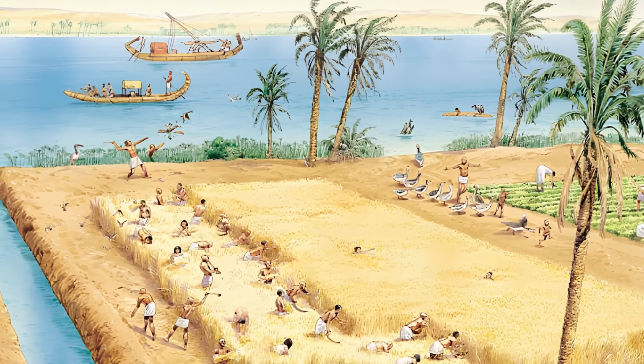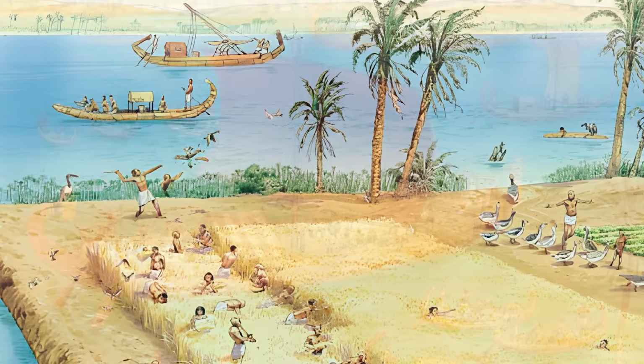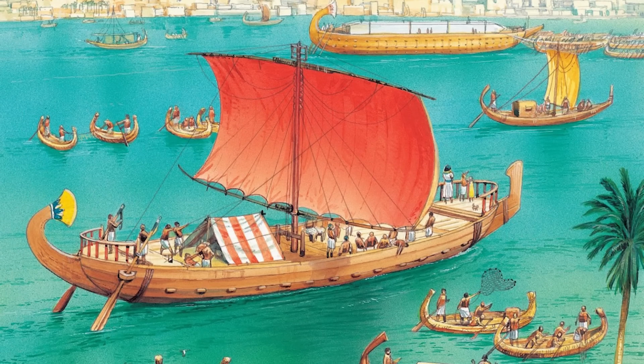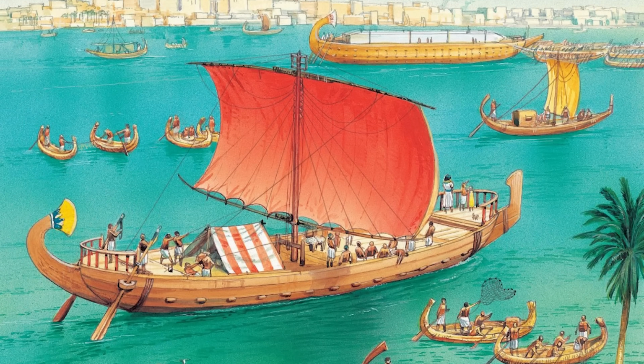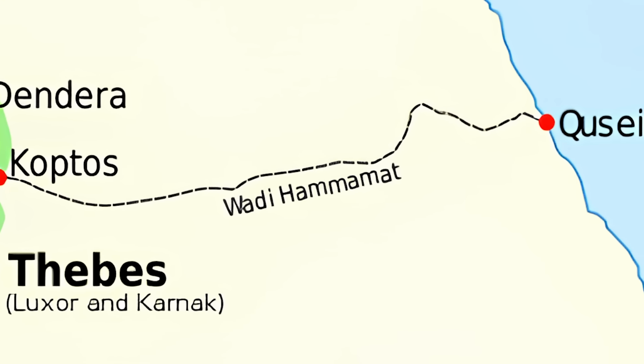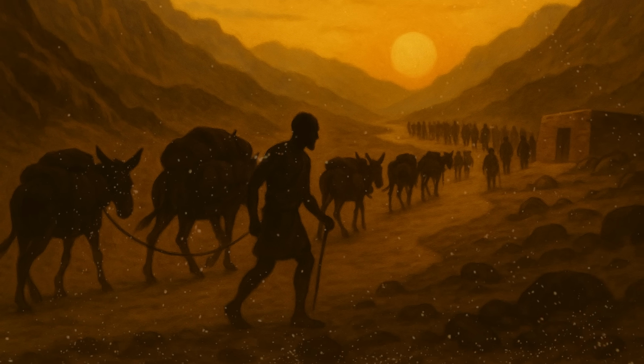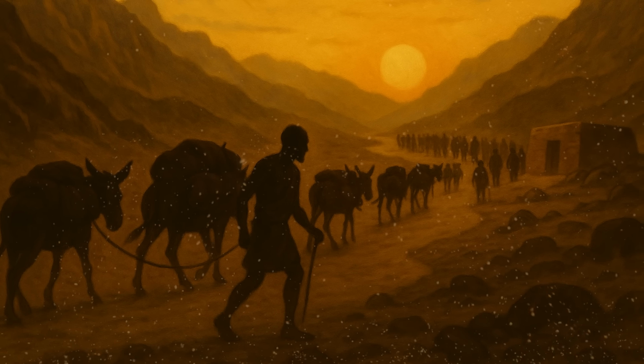Trade expeditions flourished as well. By Dynasty I, Egyptian wooden ships regularly sailed to Lebanon to import prized cedar wood. Meanwhile, overland caravans traversed the Wadi Hammamat to the Red Sea to trade Egyptian goods with distant lands.